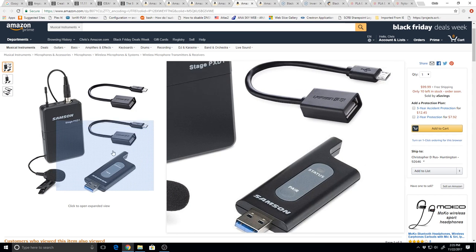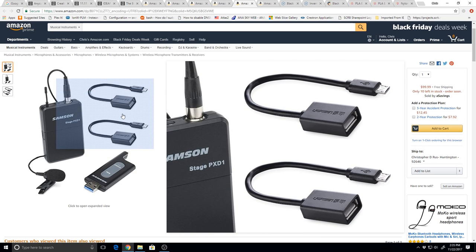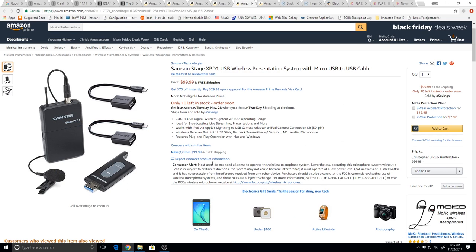But wait, there's more. See these little dongles here? These dongles go to micro USB and allow you to plug that same receiver into an Android phone. And if you have the iPhone or iPad Lightning to USB camera adapter, it allows you to actually plug that receiver directly into your iPad or your iPhone so that you can use your lav mic if you are recording directly using your phone or your tablet's camera.